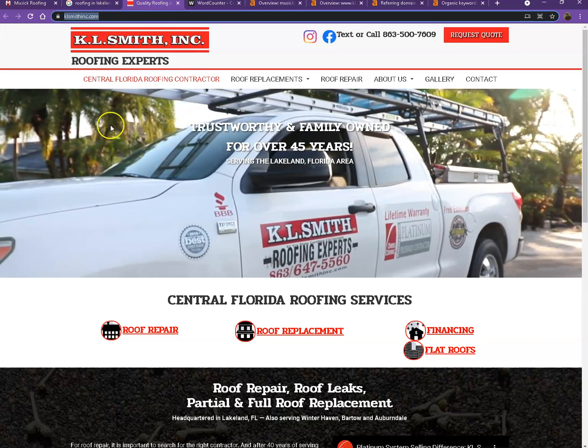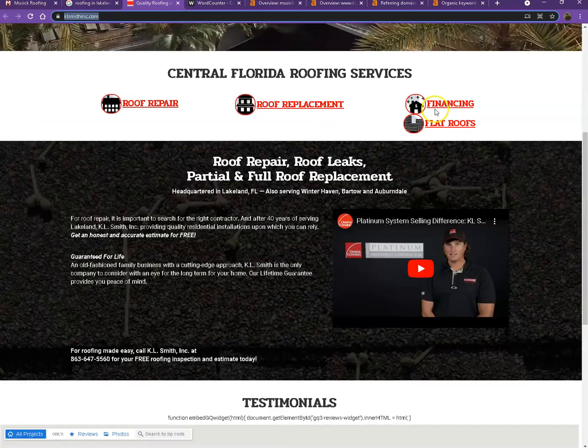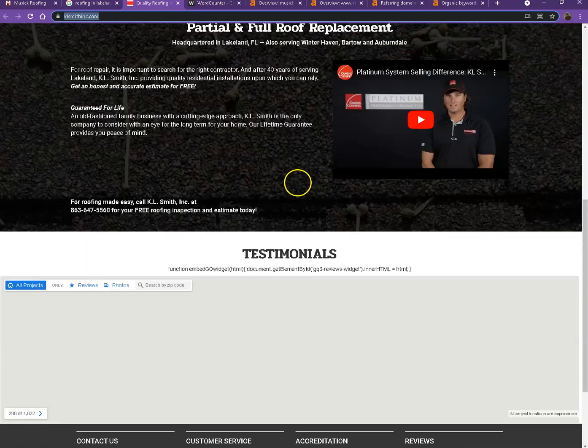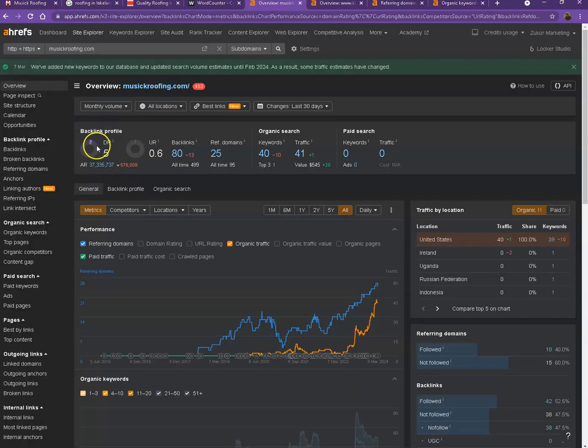Well, looking at their website, they also have their logo at the top. They have their call to action, nice videos, good amount of content as well. So let's go ahead and dig deeper with the numbers instead. So this is Ahrefs, one of the paid tools that we're using for us to have some more information on the back end of your website. We'll talk more about the numbers. So let's start off with DR.